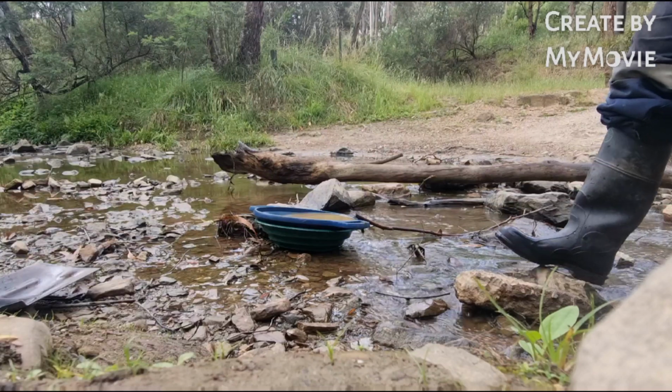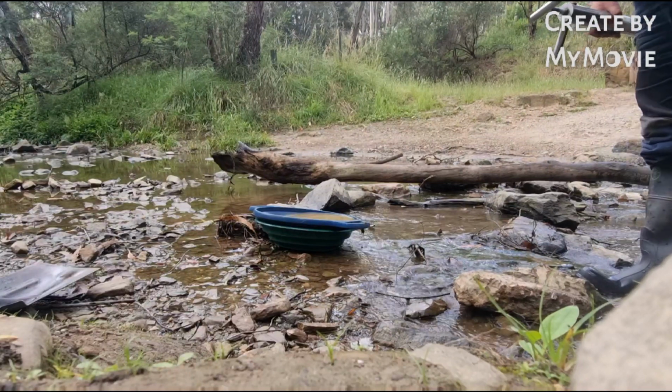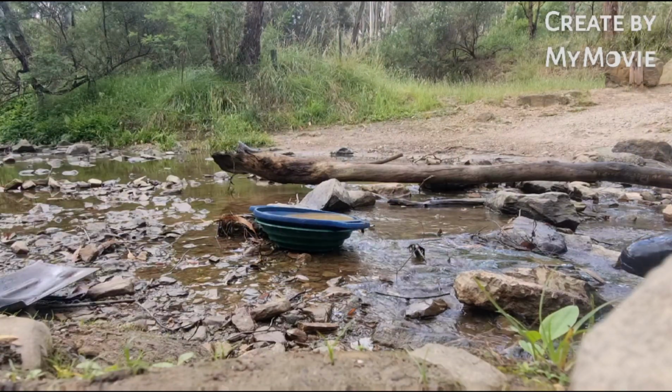I'll continue filling my pan with just some stuff that I'll yabby pump still out, and we'll see if I can show you some colour. See what happens. Alright, should be able to see that.